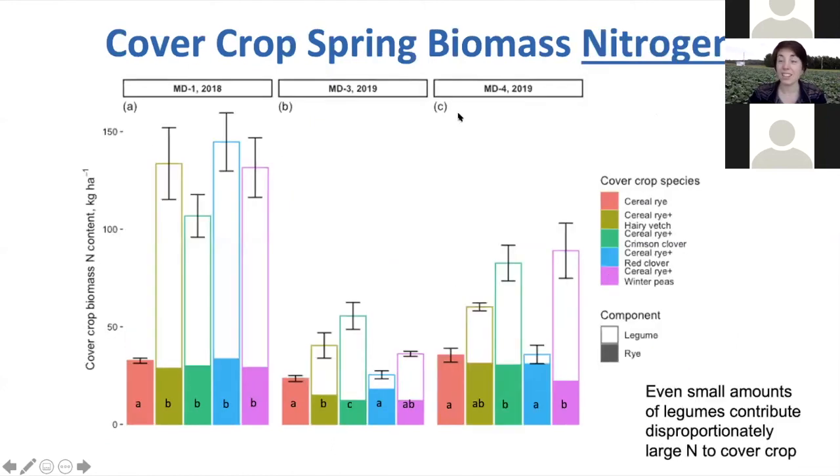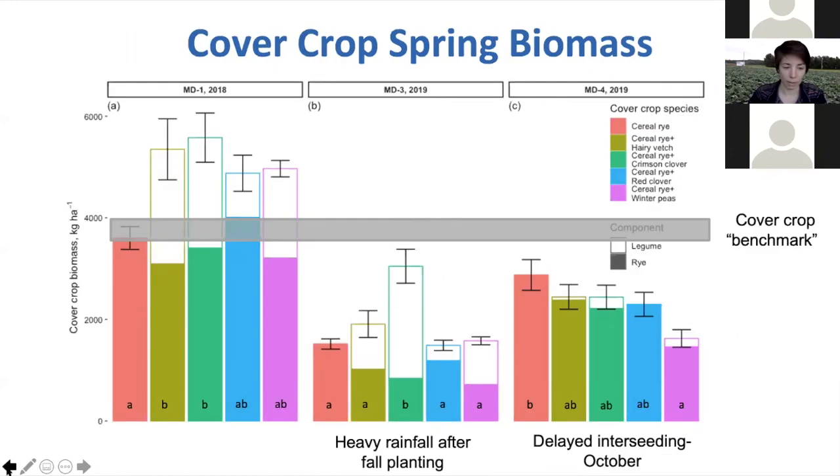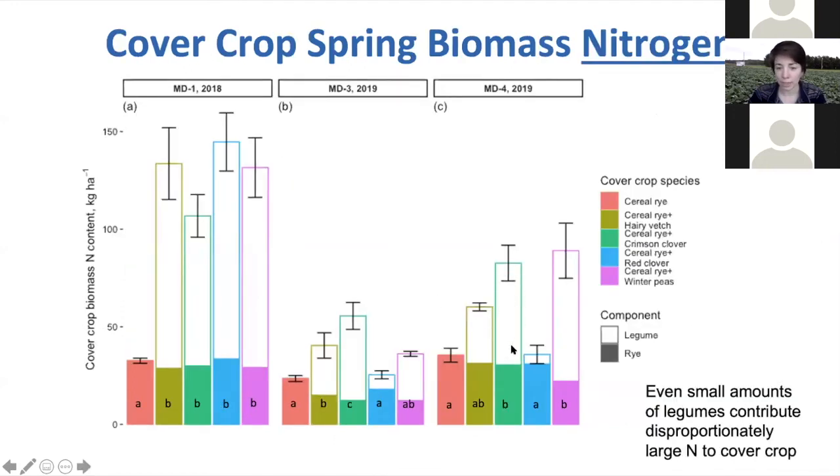So this is the nitrogen levels in that biomass. And again, I'm just going to go back to the slide right before this, just to show you how in some of these areas, there was only a tiny amount of legume biomass. But you can see what a difference that legume biomass made in the overall nitrogen content of the cover crop in the spring.